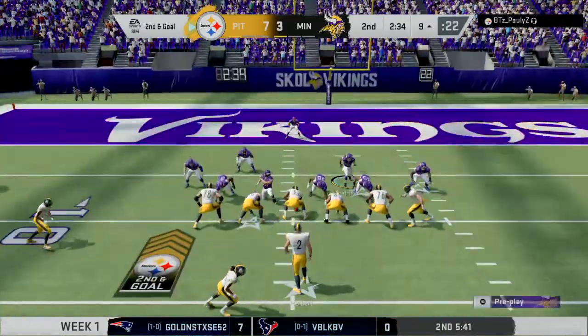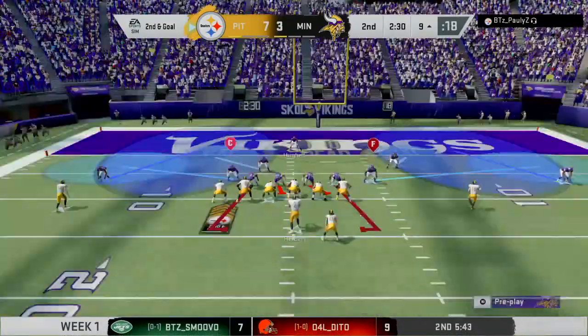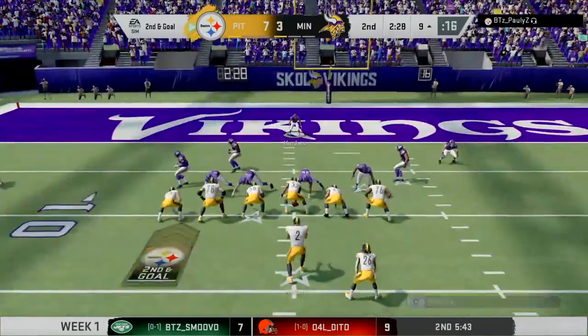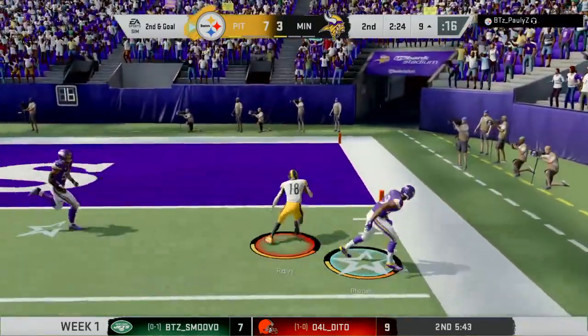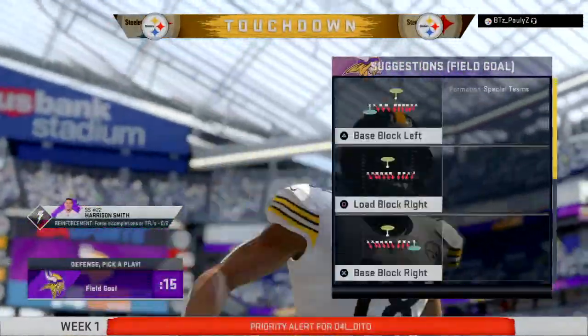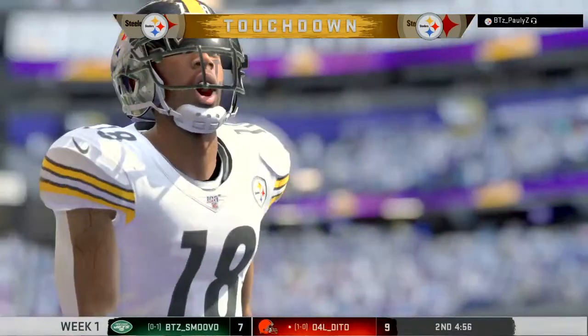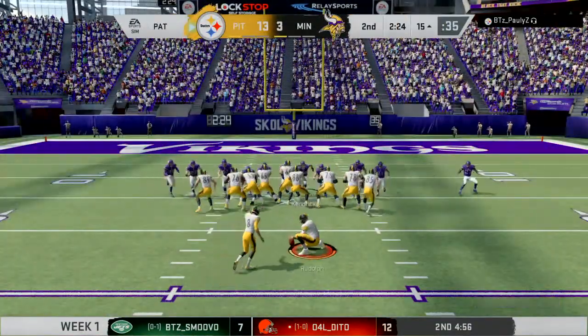Now from the 9, here's second and goal. 49, check 49. Now a fake on the give here as they try the run-pass option. And he's going to take it in for a Steeler touchdown. A 9-yard touchdown grab. And the Steelers, they broaden their lead.